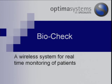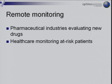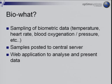It's meant to be used for the pharmaceutical industries or the healthcare to help monitoring patients or evaluating new drugs and the effects of them, and allows the test subjects or patients to go home and just live their normal lives without having to stay in hospital to be monitored using global devices that are too cumbersome to walk around with. So the idea is that you would do that by using smaller sensors sampling all the biometric data required, such as temperature, heart rate, blood oxygenation, glucose levels, etc.